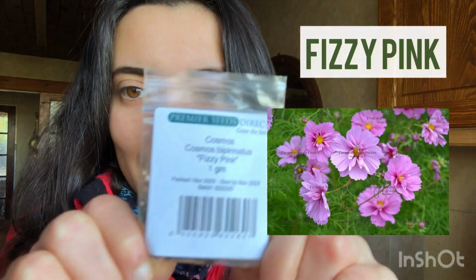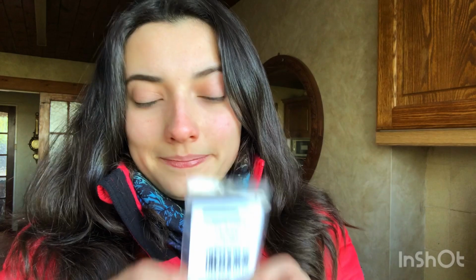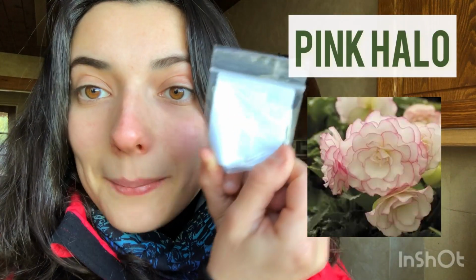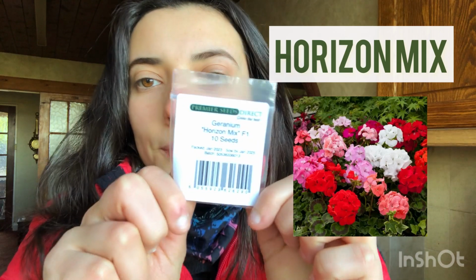We have Cosmos Fizzy Pink. I love the name of these Cosmos varieties. And Cosmos seeds are just the best as well. You can see them, you don't have to thin them out because you can just put one per cell. Love Cosmos. Opposite to that is begonias. Not a fan. Look how tiny those seeds are. They even have to come in a little pipette. But these are Pink Halo. Then we have some geranium horizon mix. I'm going to put these to one side because I'm going to sow these in February.